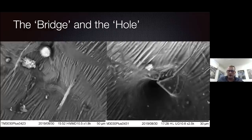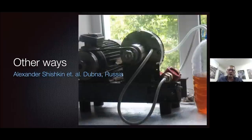So are there other ways of doing this? Well, the surest way to create these structures, and the quickest way to kill yourself if you get loaded up with transported ions that blow up inside your body, is to use a hydrosonic pump or a cavitator. And this is the one of Alexander Shishkin and his colleagues at Dubna Science City, north of Moscow in Russia.